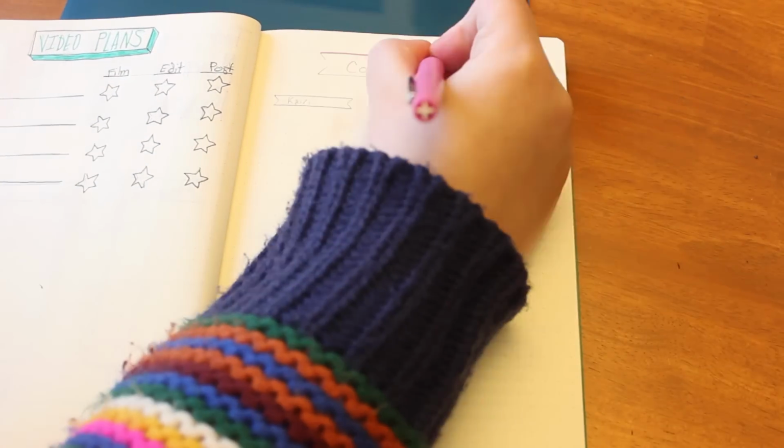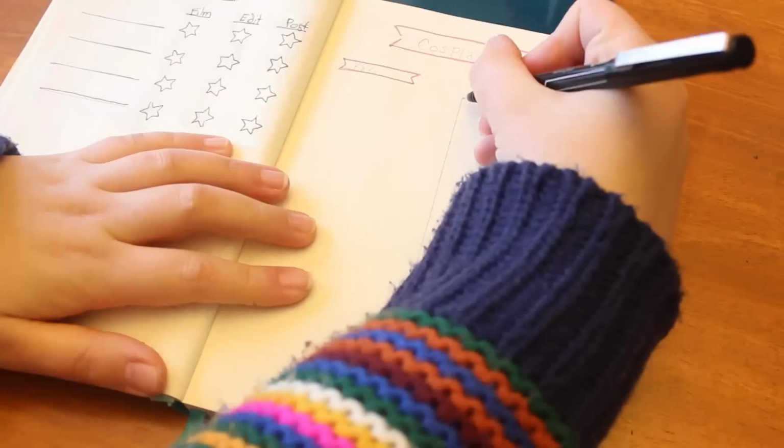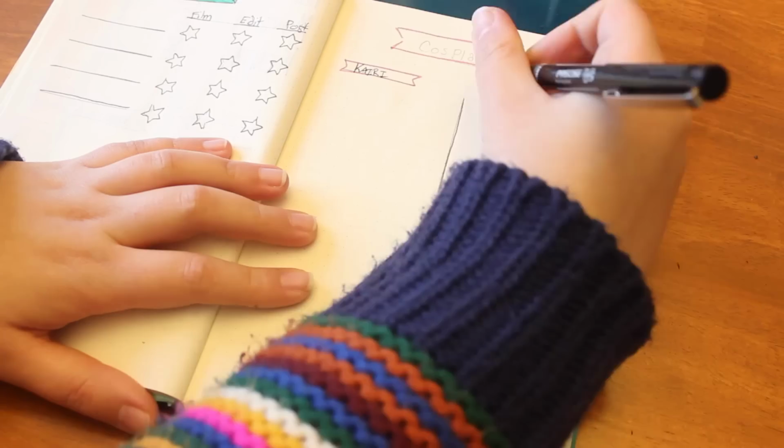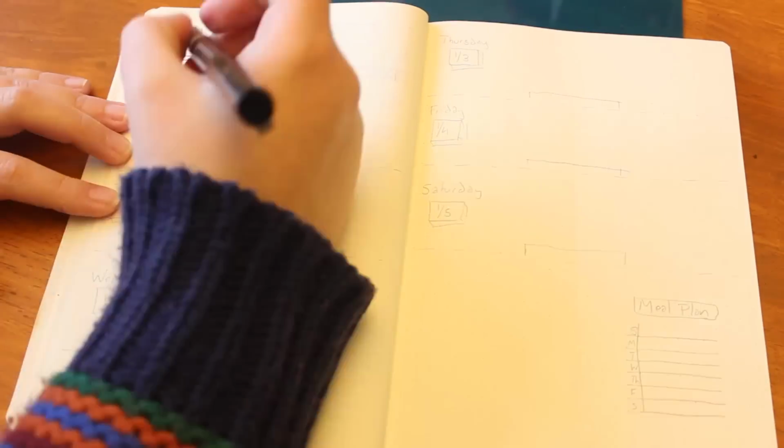And then I've got a page for cosplay plans. I kind of want to work on cosplay a little bit more regularly instead of just crunching for one thing. So I've got 2 things I want to try to accomplish this month. I don't know how they're going to go though.